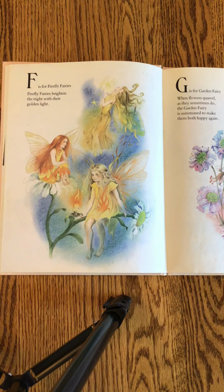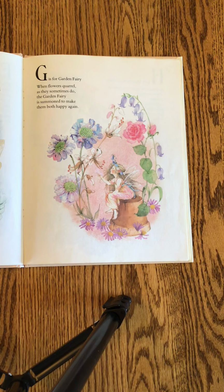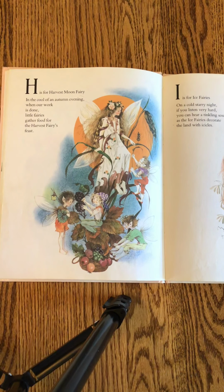F is for firefly fairies. Firefly fairies brighten the night with their golden light. G is for garden fairy. When flowers quarrel, as they sometimes do, the garden fairy is summoned to make them both happy again. H is for harvest moon fairy. In the cool of an autumn evening when our work is done, little fairies gather food for the harvest fairies' feast.